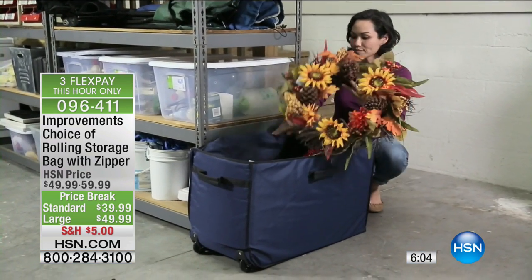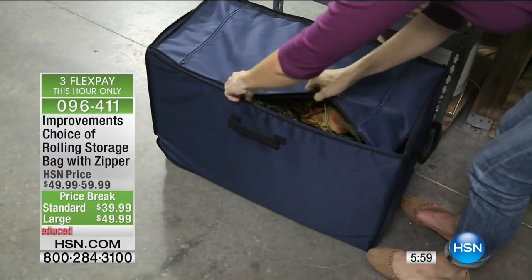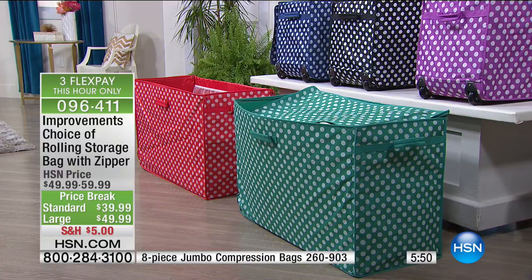Now, normally, these are $10 more each. If you want to store your wreaths, Christmas decorations, your silk flowers, you need something that actually doesn't compress, and that's also where this comes in so beautifully. Okay, so let's get official for a second with measurements.